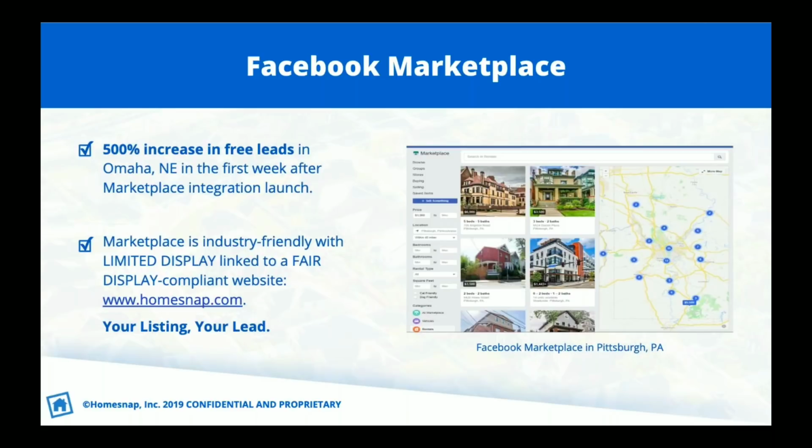Here is an example of how it looks in Marketplace. We've seen a 500% increase in Omaha, for example, in the first week after we launched. That's just one of many markets where we have seen even larger increases in free leads being sent through Homesnap.